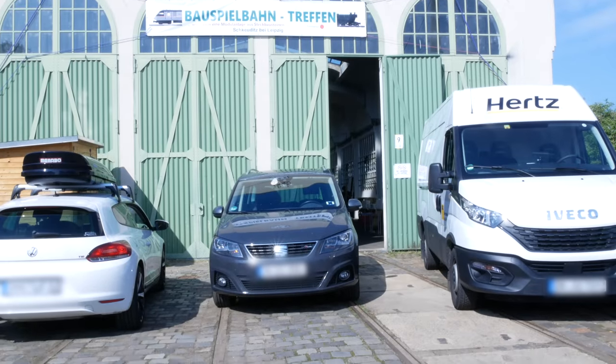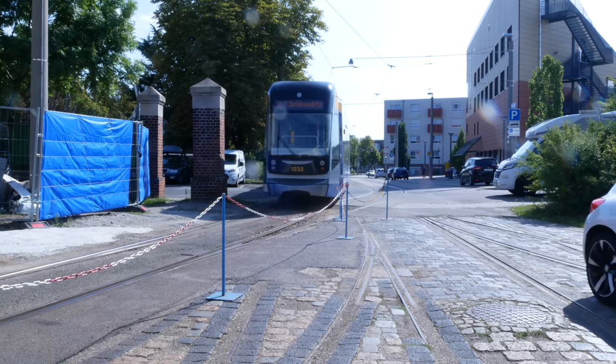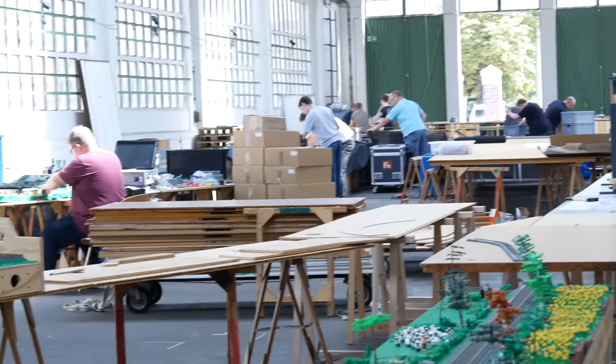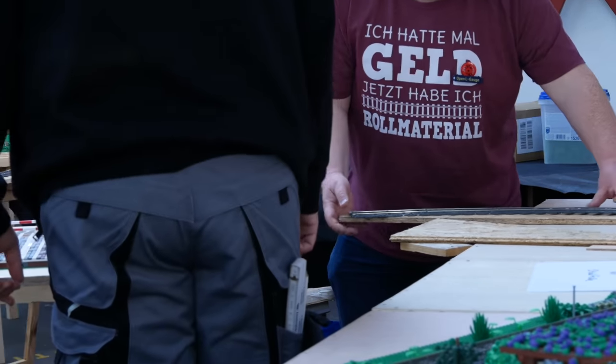The event is open from Friday until Sunday, but the team from L-Brick has been on site since the Monday before, getting everything ready to build the giant train layout in the old tram depot in Schkeuditz. All of the substructure for the layout is built by the team on-site using pallets and wood.